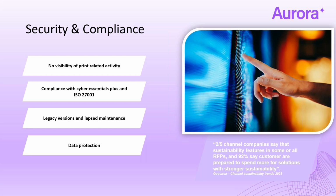With our solution, we're not just managing print, we're ensuring that your company's digital security is capable of withstanding modern cybersecurity challenges. It's all about fostering trust and confidence in your organization's ability to protect sensitive information and maintain operational resilience. So how does it help?